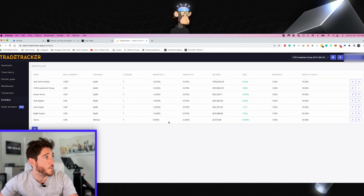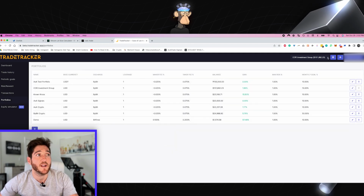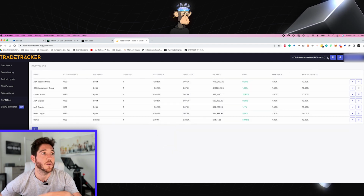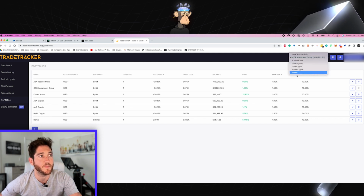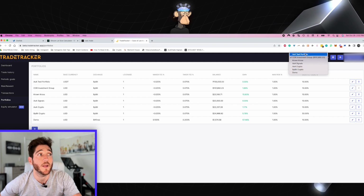And so you just create the portfolio. And then in the top right-hand corner now, as you go about your day, depending on the portfolio or the strategy that you're testing, you can just drop down and just very simply go in between each of these.